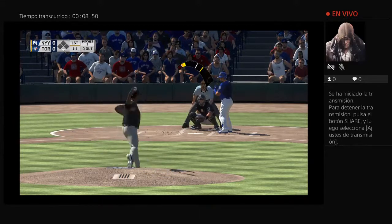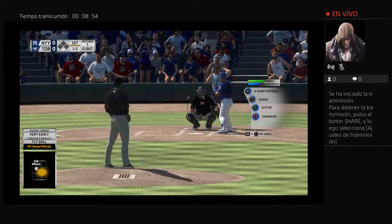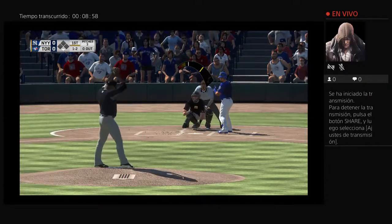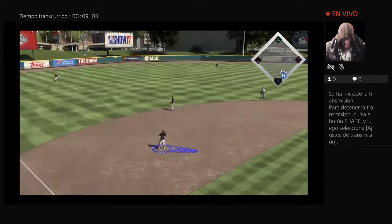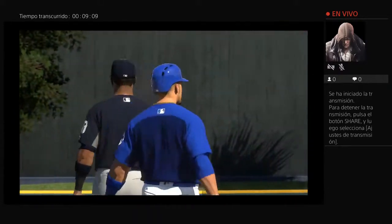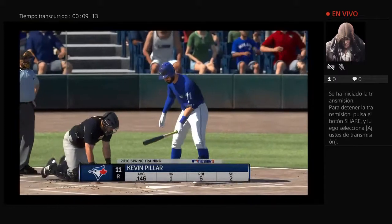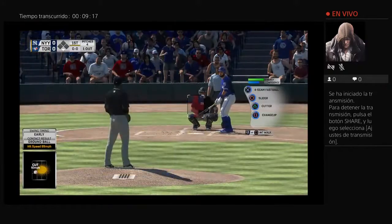From the windup, the 1-1 pitch. Swung on and fouled as it looked to make it all the way up into the concourse area. On the ground to third. To his left, Garcia, and the throw to first is in time. 1 gone. Batting second, center fielder, Kevin Pillar, as he'll get his first opportunity in this one.